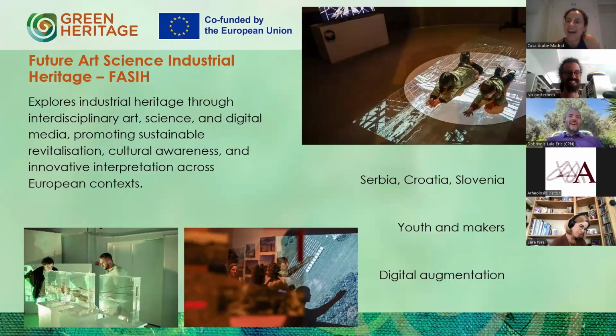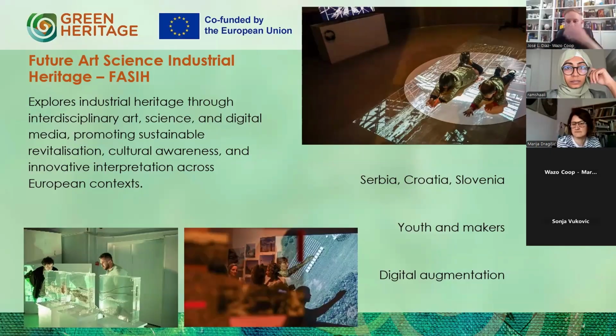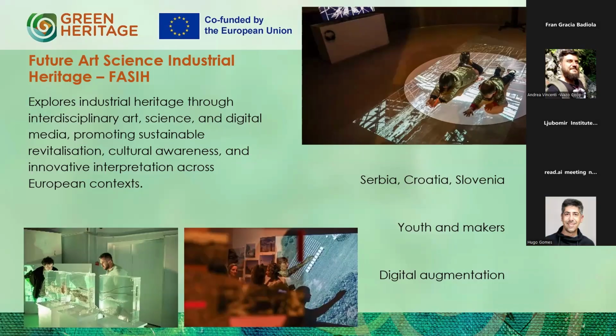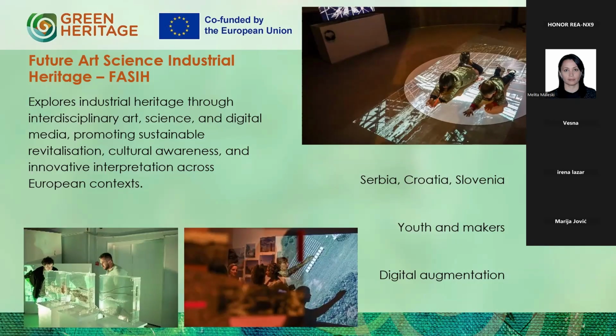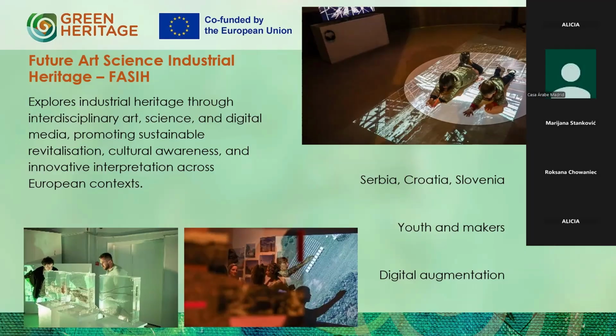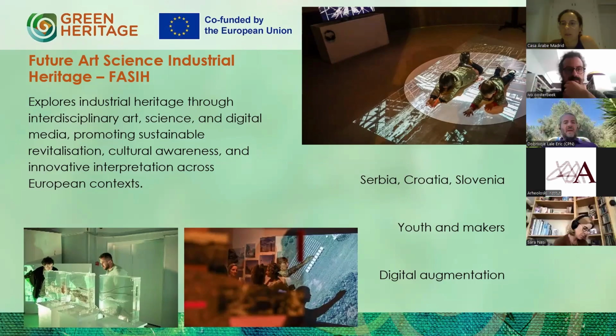Nevertheless, after these rounds of learning workshops and after opening up calls, we made the selections of winning proposals in all three countries. And then we had up to 9 months to work with them to develop this project and to prepare them to be premiered at the 3 parallel exhibitions that were held in June last year, so exactly a year ago in all 3 places, in Trbovlje, in Rijeka, and in Belgrade.